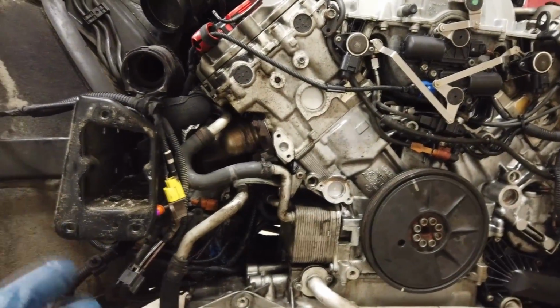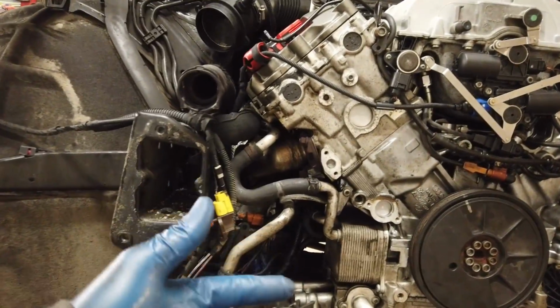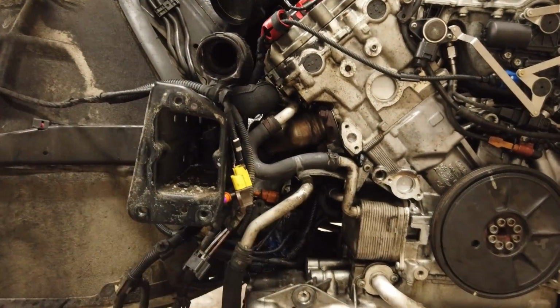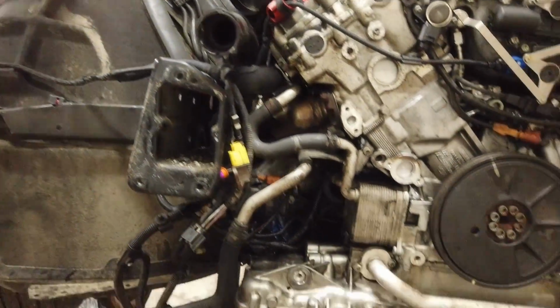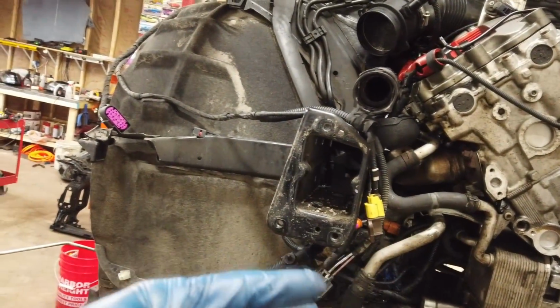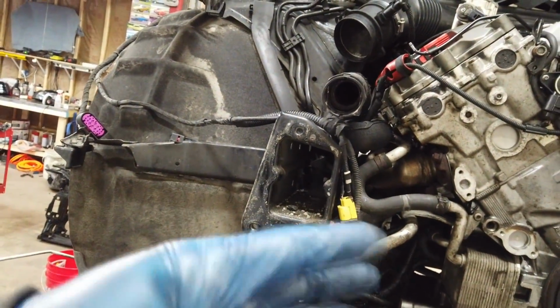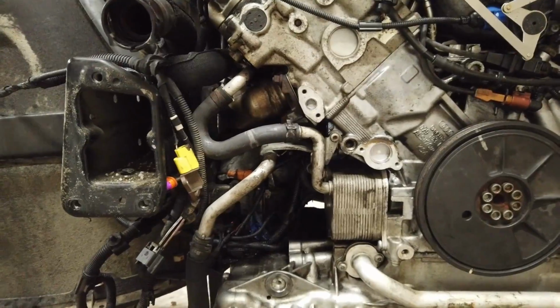Alright, so we got it in. It's fairly easy, a little hard to get to those bolts, but with the right extensions and sockets, you can get in there. And it all goes back together the same way you took it apart. So now the bracket has to go in, which is kind of a pain. It's all tight in here because of the frame rail, but it is what it is. You got to get it done.